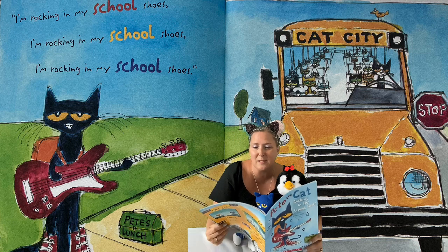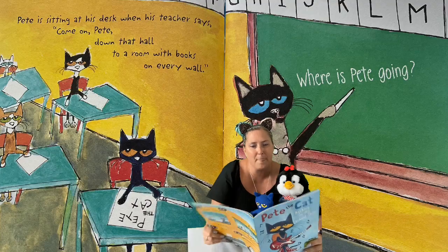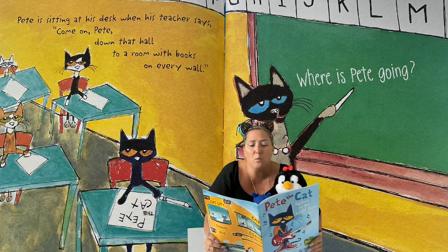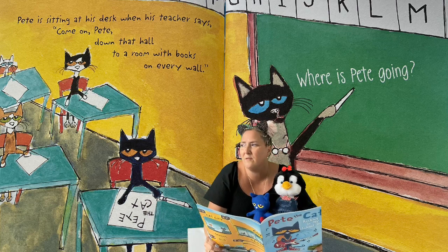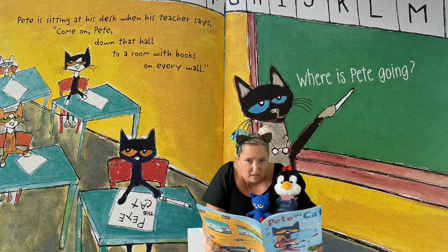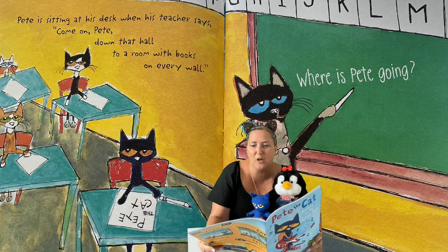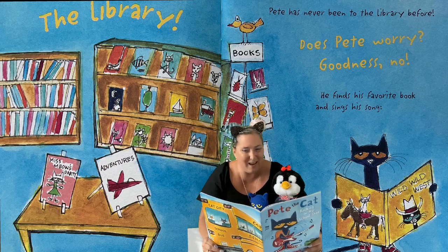The bus gets there. It says Cat City and stop because there's a stop sign so he can get on. Pete is sitting at his desk when his teacher says, "Come on, Pete, down that hall to a room with books on every wall." What place would have books on every wall? What do you guys think? Penny, do you have an idea? That's a good guess. Penny thinks it might be a library. Let's see. Where is Pete going? The library! Penny, you were right.